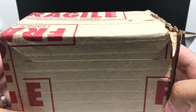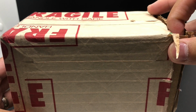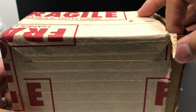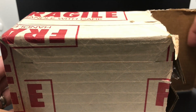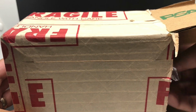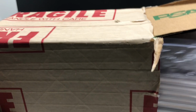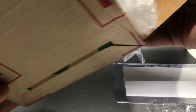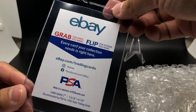So I have already looked at the grades. I've already opened it up. I know part of the fun is trying to do a blind reveal, but call it impatience, call it lack of willpower. Once those grades pop, you can't help but just look at them. So we're gonna go ahead and go through the cards and see what the grades are, or reveal to you guys what the grades are.